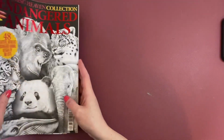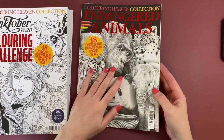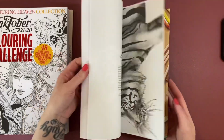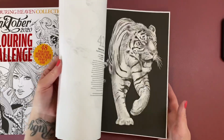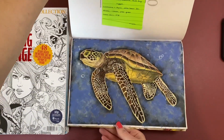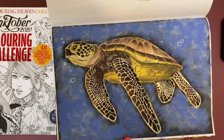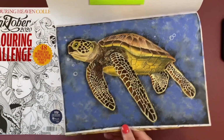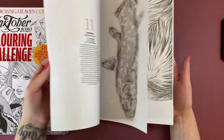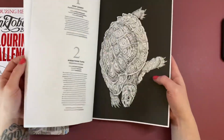So the one I definitely had to get was the Tim Jeffs Endangered Animals one, which is just brilliant. I did colour a page in here, but I do want to go back to it. This was the page that I did in this one. Absolutely love, love, love it. It's a brilliant issue, this one.